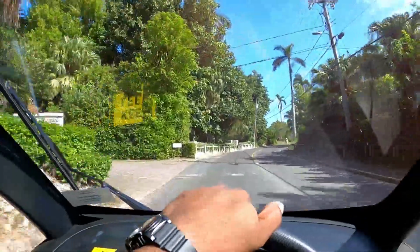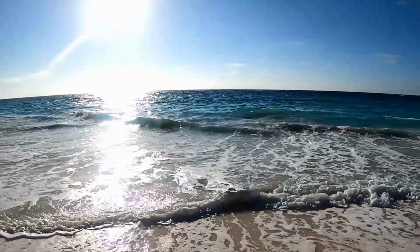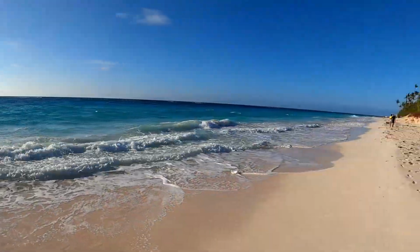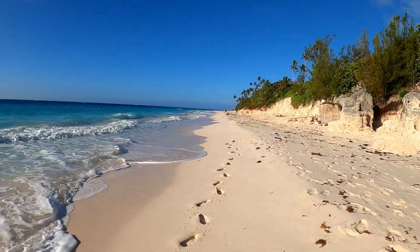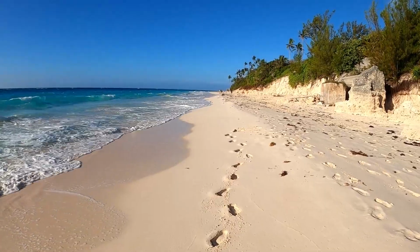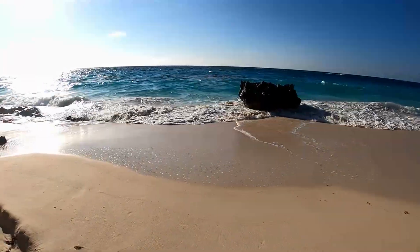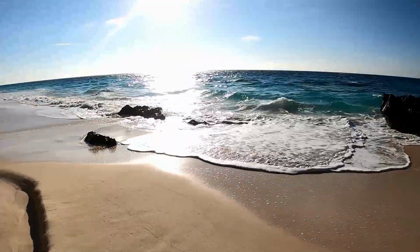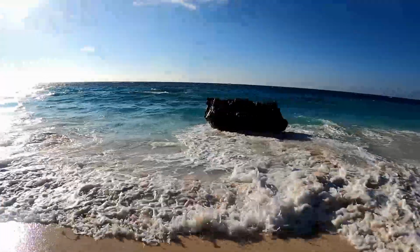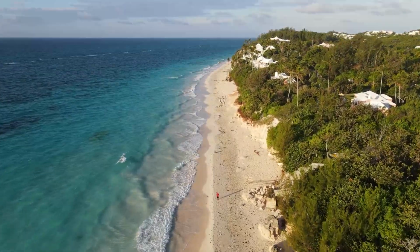I couldn't get enough of Bermuda's beautiful beaches, so I took the Twizy to visit Elbow Beach. Walking up and down this beautiful beach was something else. The colors on this beach were just amazing.